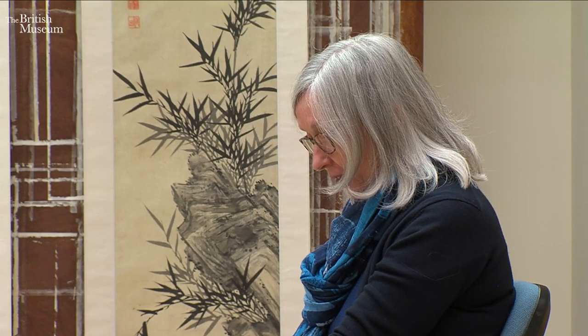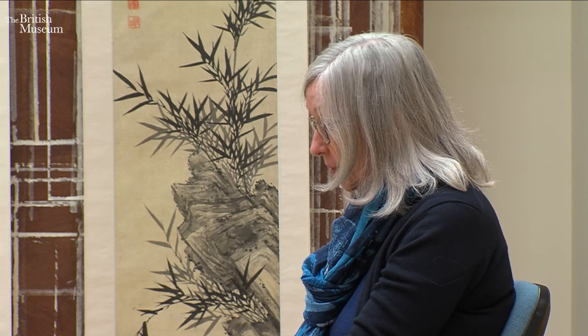So I have a question for Amesha. Do you recommend inserting some archival interleaving in between each panel when it's folded, I'm assuming? So when you fold the screens back down, do you put anything in between to protect the paintings? Oh, it's after the treatment.